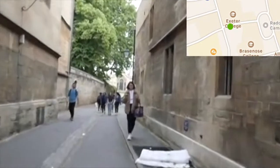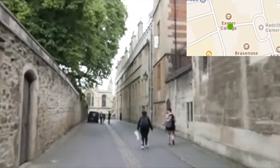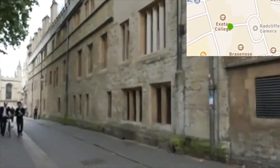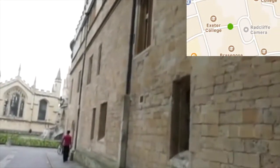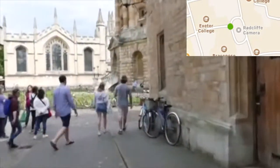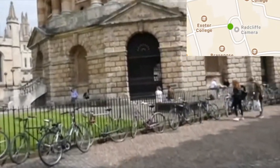And now we're going further into the main center of campus. In just a moment we'll see the beautiful Radcliffe Camera, built around 1714 by Nicholas Hawksmoor. And straight ahead, that building right there is All Souls College, which is on the other side of the Radcliffe Camera. Here's the Radcliffe Camera.